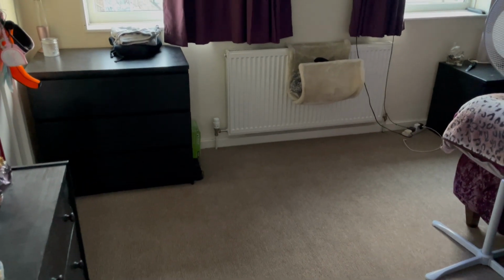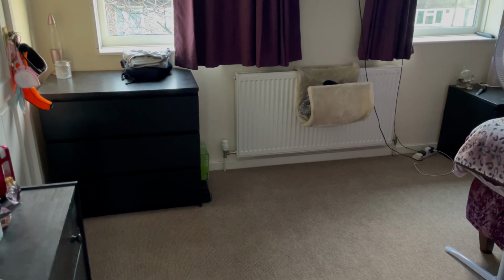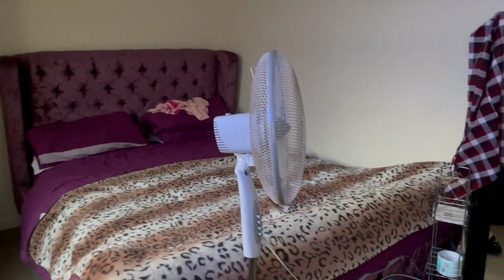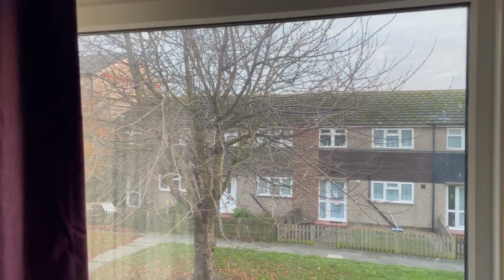Straightforward, you have the master bedroom. And this measures 4.50 metres by 2.90 metres. As you can see, it is a double bedroom. It is big enough for a wardrobe, a double bed, lots of cupboards around here as well that you can see. And you do have a nice big window right here.